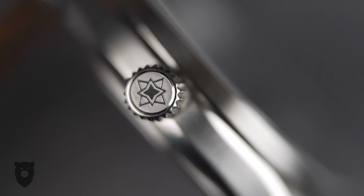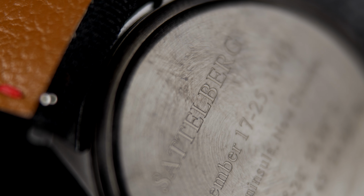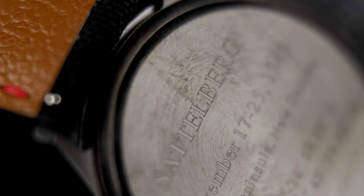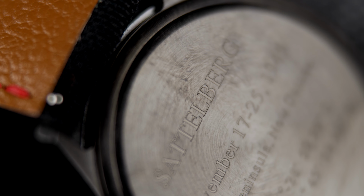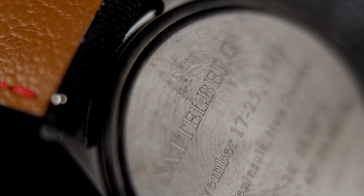The screw-down crown has no crown guards and is large enough to manipulate easily, leading to the Miyota 9015 movement with no problems at all. The back of these watches, which are prototypes, has some etching mistakes which I've been asked not to show, but on the back of all the models is the latitude and longitude of the military campaign in New Guinea where Australian troops played a crucial role.